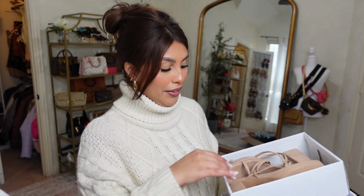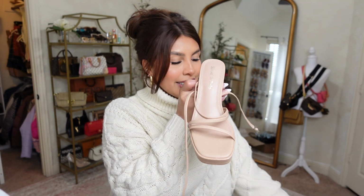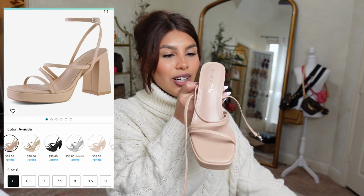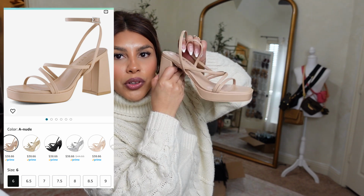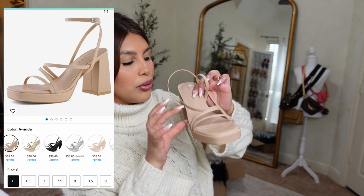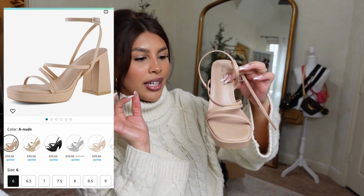Okay, I'm ready for the unboxing. I do want to start with these shoes first because I'm not gonna lie, I did open up these shoes, try them on, and walk around the house with them. I am obsessed. Look at how cute these are. And they were very comfortable. They have a nice platform, not too high, and a padded sole.